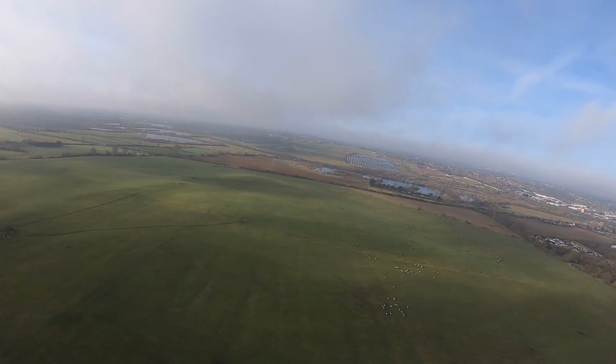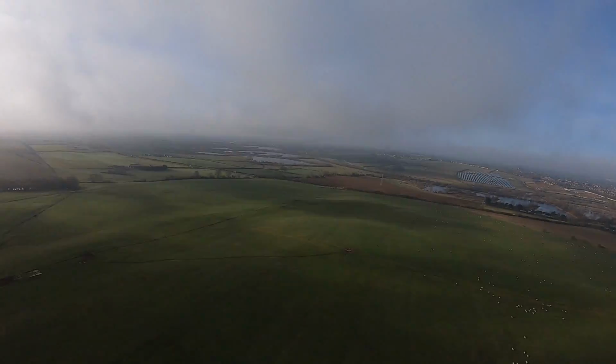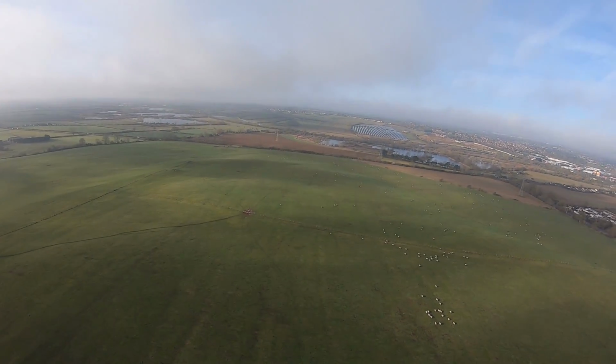Yeah, this cloud base is low in places. I'm going to drop down a little bit, watching out for those pylons over there.